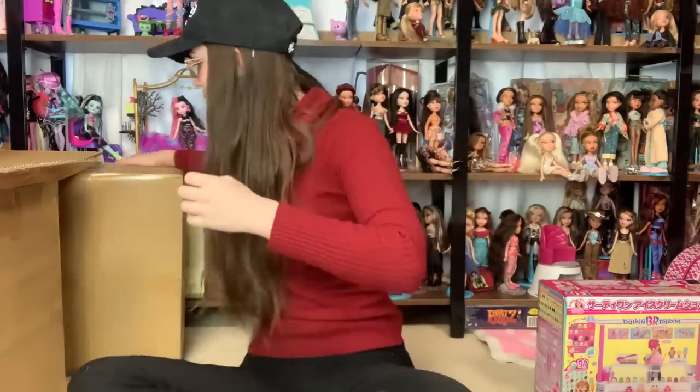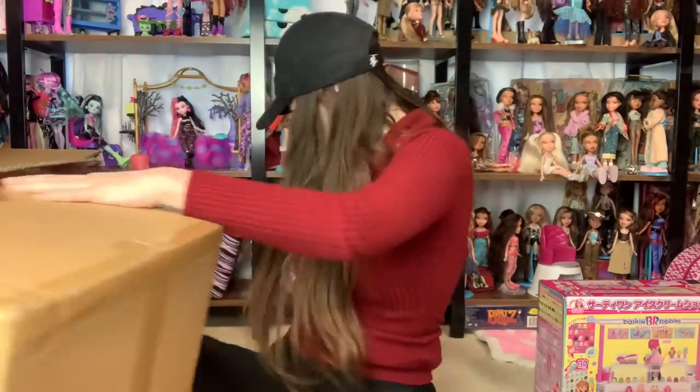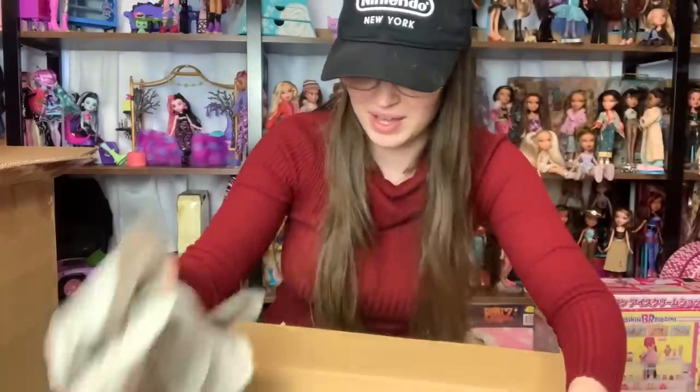Okay, now I will open this with you because let's see what's in here. So this is our supplemental box, because I bought so much stuff that it didn't all fit in one box like I thought it would. But to be fair, it's because of the store displays. They're still in there. I'll show them to you. They're pretty cool. I'm really excited. Okay. In here we have, oh yeah.